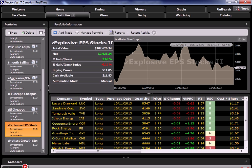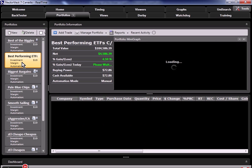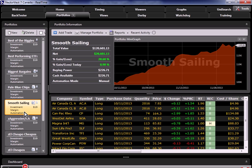And here, by the way, is explosive EPS stocks, which ended up losing, but we did still have a great opportunity to make some money here as it was up over 8% initially. And finally, highest growth stocks. Compare that performance visually with the high efficiency portfolios. And just as a general rule or a group, we see much smoother action in the higher efficiency equity curves. Of course, that's a trade-off that we're used to making.